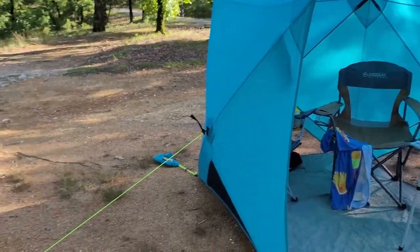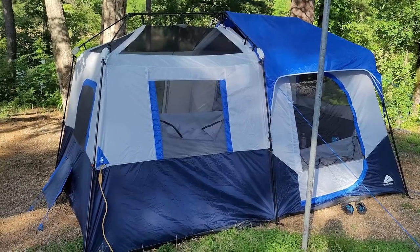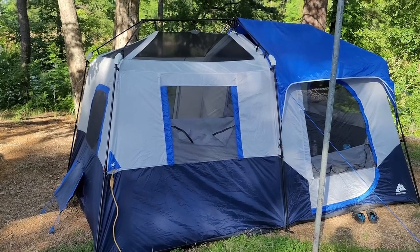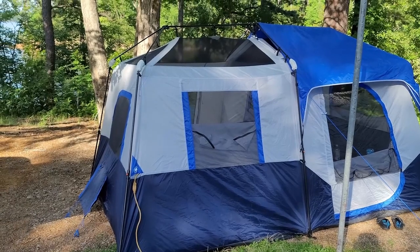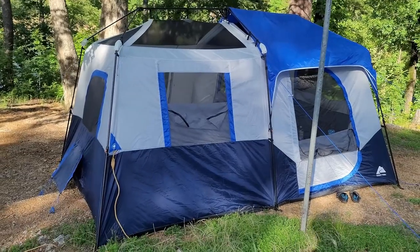In fact, our big tent, this OzarkTrail two-room tent, moved around a whole lot more than that little tent did. But it did just fine. I wasn't worried about it going anywhere. Stayed dry. I think they said 3.5 inches of rain, and then we had some after that. So it withstood a lot of rain.